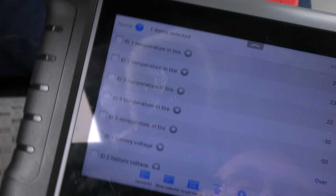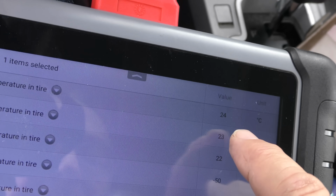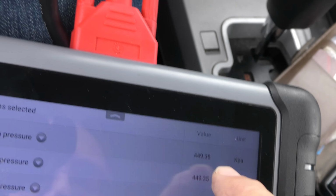Now, you can see from the sensors we're getting weird data. It's saying that the number 4 tire was minus 50 degrees Celsius, while the others are 22, 23, which is what they're supposed to be. And that the number 4 tire pressure is 100 kPa, and the others are 449.35. So the computer's getting weird data. Now we'll check the tires to make sure it's not a mistake. I'm sure the computer reading system is screwed up, but we'll check the tire pressures, because it says 1 is so much lower pressure. Now that 449 is like 62 psi, so I doubt he's got that, and 100 would be only 14 psi. So let's get a gauge out here.